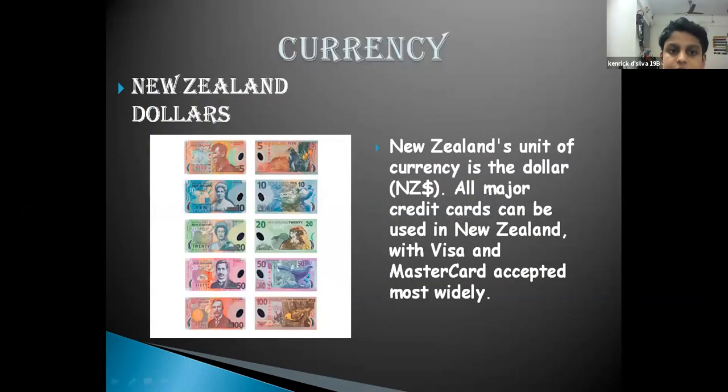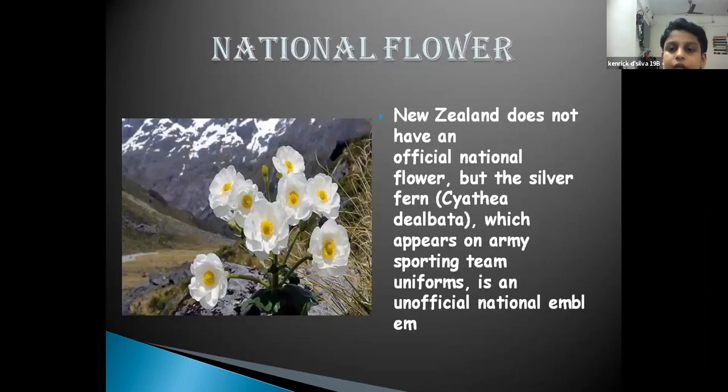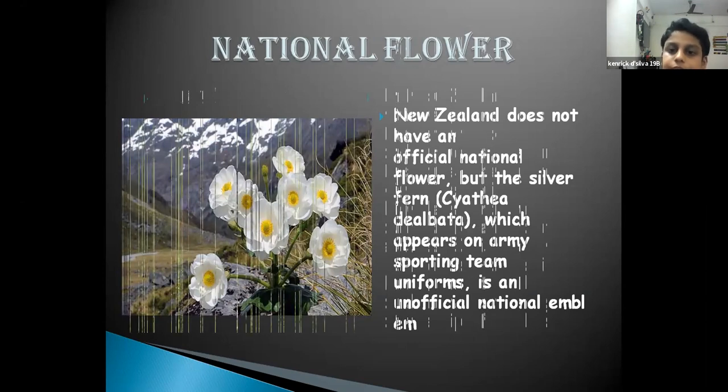The currency. New Zealand's currency is dollars. New Zealand's unit of currency is the NZ dollar. All major credit cards can be used in New Zealand, with Visa and MasterCard accepted most widely. National flower. New Zealand does not have an official national flower, but the silver fern, Cyathea dealbata, which appears on sporting team uniforms, is an unofficial national emblem.